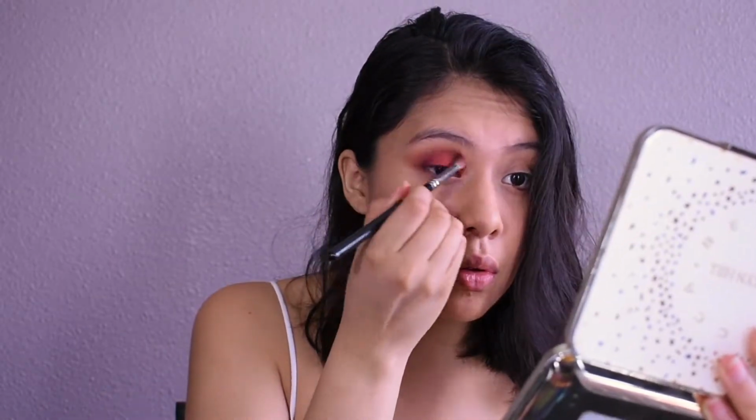Then with the same palette, I went in with the shade Snatched, and this was my first time using this shade because it's so red on the palette that I didn't know how wearable it would be, but I was like, it's a Valentine's Day look, I should probably just try it out. So I went in with that one, and it actually turned out to be really pretty. It is really red, but with the whole look it kind of went together, and it was actually really wearable.